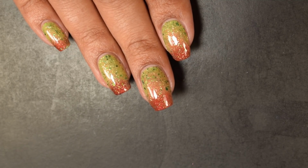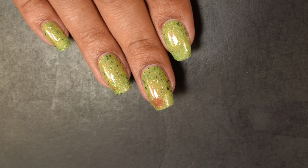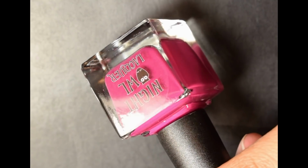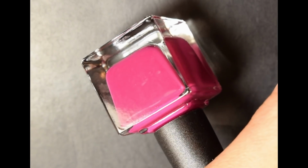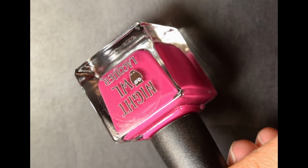Now I will say the cold state is the red that you're seeing here, and it's an almost brick type of red. Super, super dark, super, super pretty, and it really complements that Grinch green. I just think this one is so cute. It's awesome.